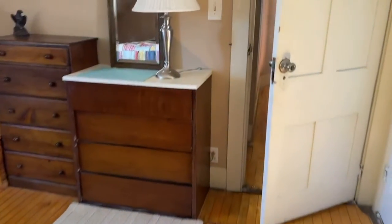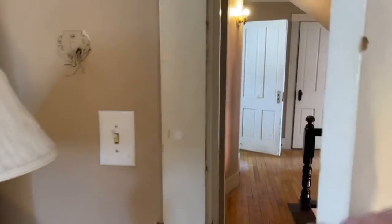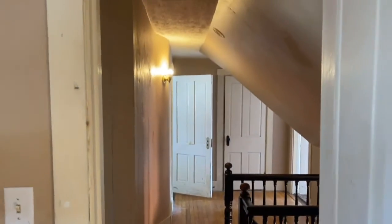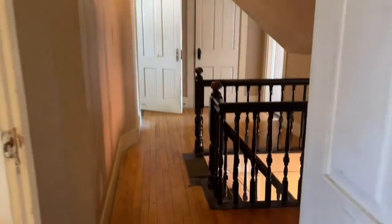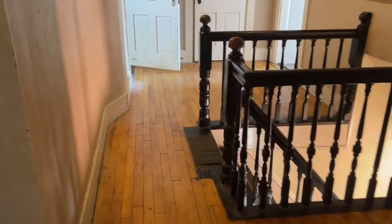The floors have not been refinished up here, but they're in pretty good shape. They look nice. They're a little squeaky, but it's an old house, so that's what you'll find in an older house. This is the view looking down the hall from the master, from the primary bedroom. We call them primary bedrooms now. And to the right of the primary bedroom is the bathroom.